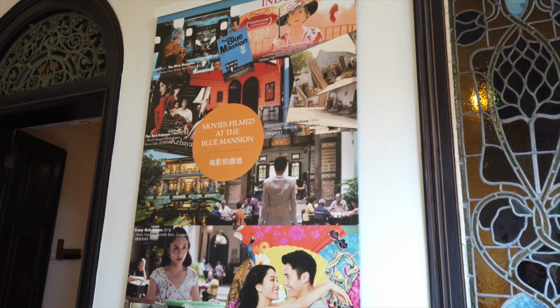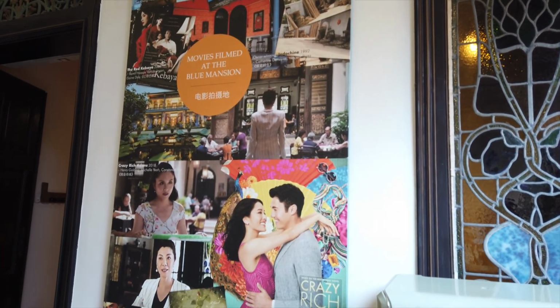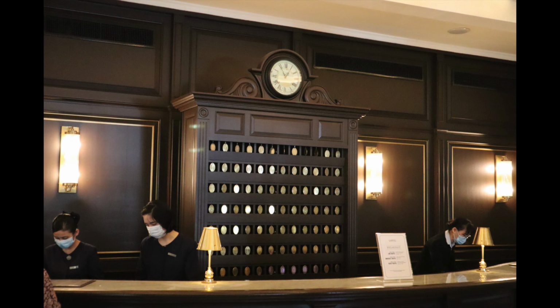It's fun to think that several of the scenes from the movie Crazy Rich Asians were filmed in Penang, some here at the Blue Mansion and one even back at our hotel at the front desk. If you're fans of the movie, you'll remember the scene at the start of the movie where they check into a hotel in London. Well, really it was a hotel in Georgetown, Penang.